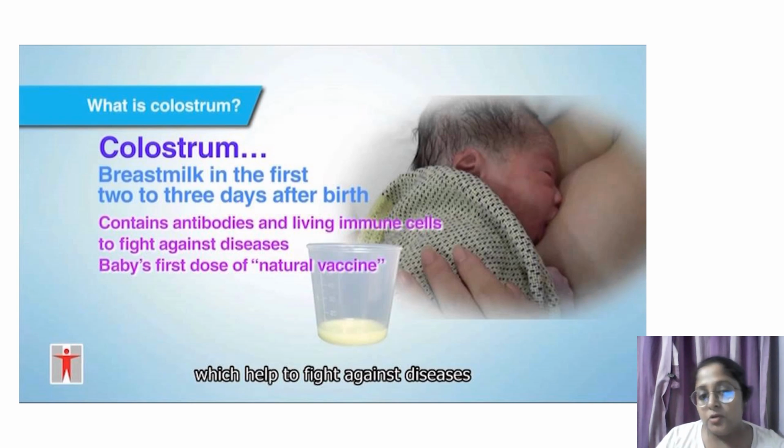Now, why is colostrum termed as liquid gold? Because it contains antibodies and also living immune cells, which basically help to fight the different diseases that the child can be affected with. So we can say in one word that it is the baby's first dose of natural vaccine.